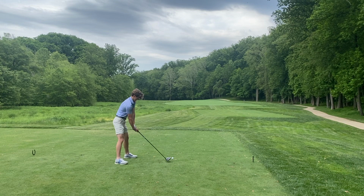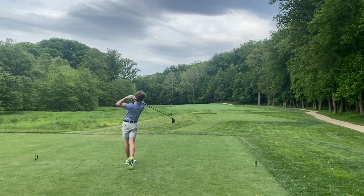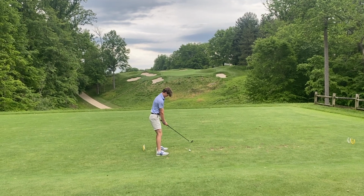So now we jump over to hole number 11, par 4, unique par 4. You hit like this regular tee shot down the fairway, and then you need to like cross a creek to get back to the green. So good drive here, just on the right side. Sorry for the bad camera work from Mom there. Ended up making bogey there on hole number 11.